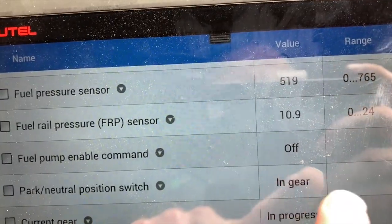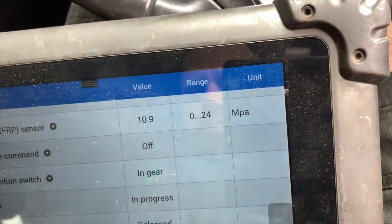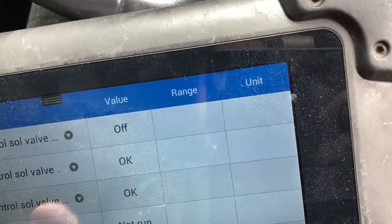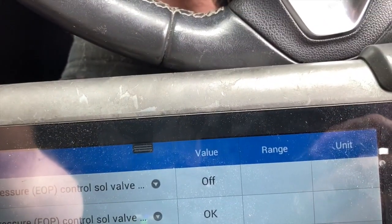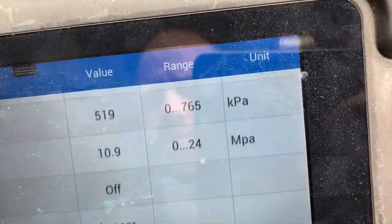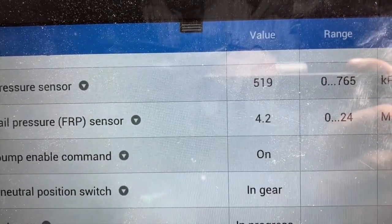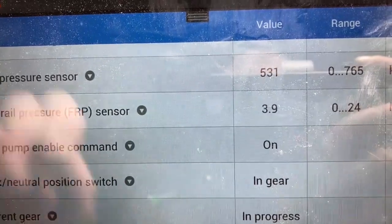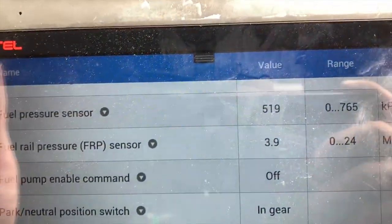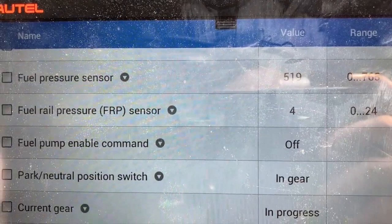When I come into my live data for my engine, fuel pump enable command off. Okay, so that tells me that it is being commanded not to be running. Let's see if we start it up. Let's see what that does. Alright, oh yep, there you go, fuel pump enable on with it running. So that's when it's asking to run. If I switch it off, and it goes off. Okay, so that fuel pump is running with the vehicle off, even though it's not being told to.